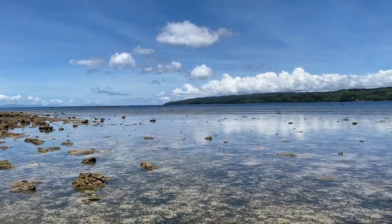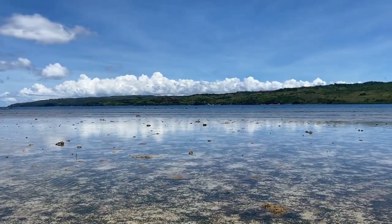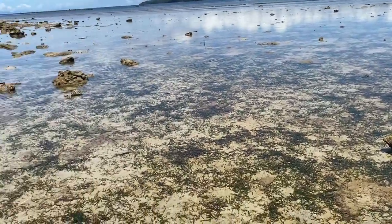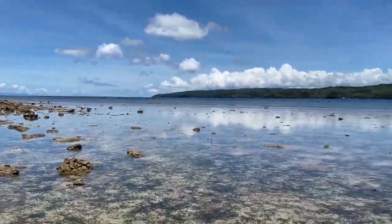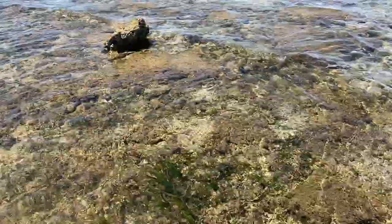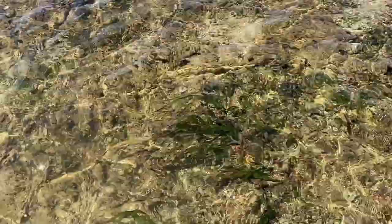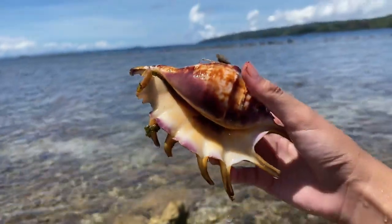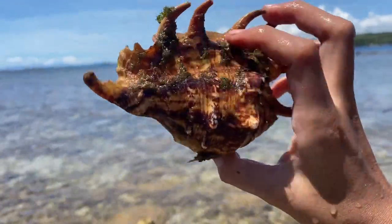So, tide is pretty low now, and I'm here walking along the coast, and let's see what we can find. Okay. I think we have our first ever spider conch shell. Finally! Oh my god! Okay! There you have it! Our first ever spider conch.